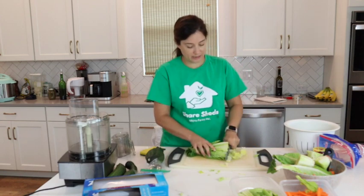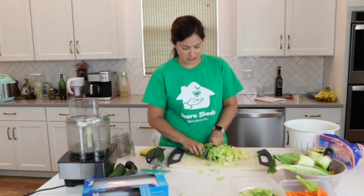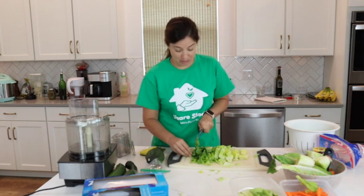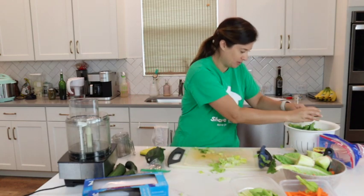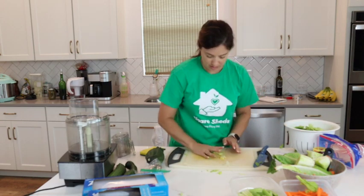I like little bite-sized pieces. Nobody likes to shove a humongous piece of lettuce in their mouth, especially if you're trying to be ladylike. And then you have this big piece of lettuce hanging out of your mouth with dressing and whatever else. That's never fun. Yep, I'm making a mess here. That's pretty normal for me to make a mess. Okay.